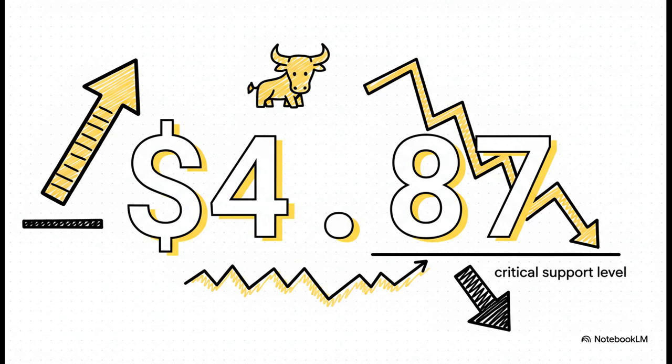And finally, $4.87. Remember that 50-day moving average we talked about? Well, here it is. The analysis flags this as a really critical level, especially for traders. If the stock breaks below this, it could be a sign of more weakness to come.